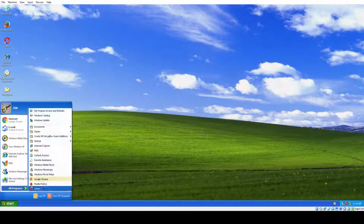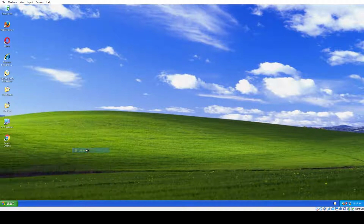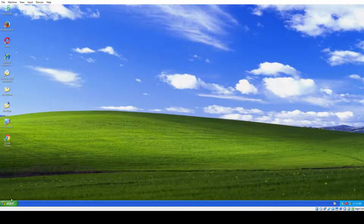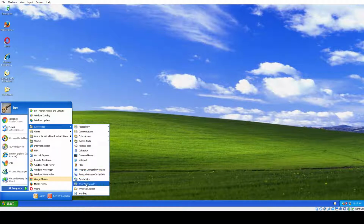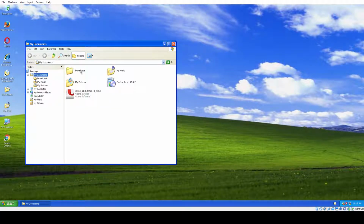And let's go to Calculator. This app never changes either. It's just this plain old simple calculator. It's not very scientific at all. Let's go to Windows Explorer, which you can get all your folders from, downloads, pictures, and you can easily get to folders on My Computer as well.